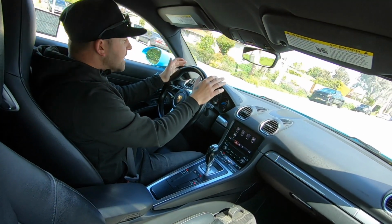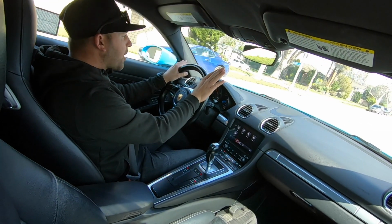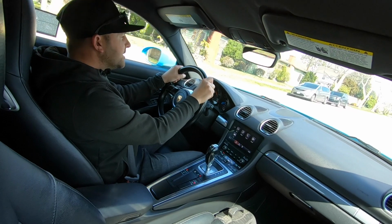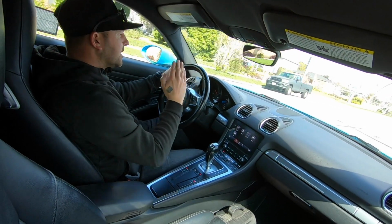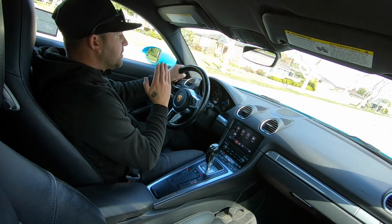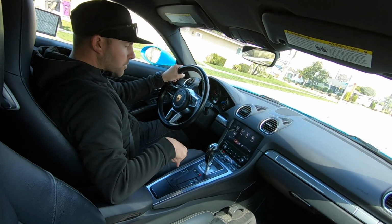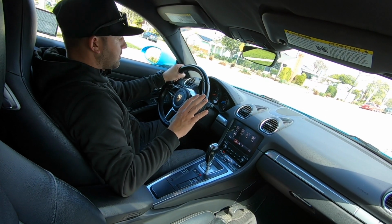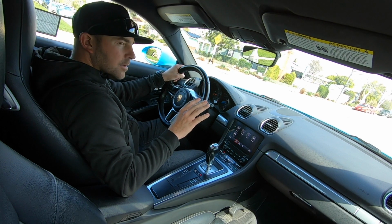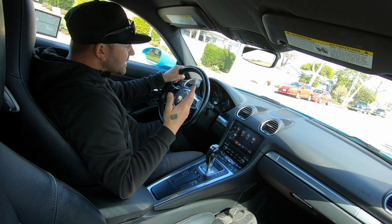So it shifts about 3,000, just leaning on the throttle a little bit. We'll say maybe 25% throttle, but it keeps the engine in a good part of the power band where the torque is at. From this stop sign, we'll take sport mode off. We'll go back to normal. A little bit, obviously, quieter.